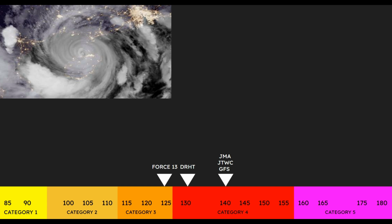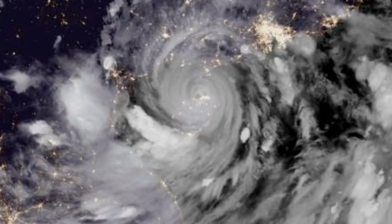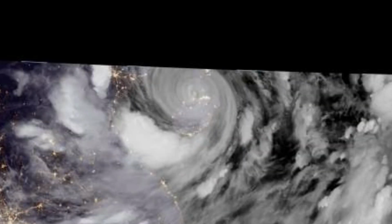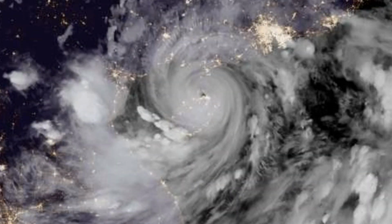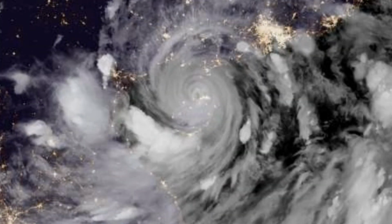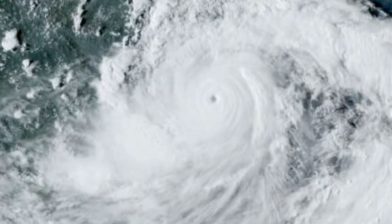So let's move on to the GFS so we can look at that infrared, and we'll also look at the visible imagery. Here is Yagi on the satellite imagery. Very beginning of those frames there is about 1 hour after landfall. Still a Category 5 at the beginning of that frame, too. Shortly weakening to Category 4 after that.